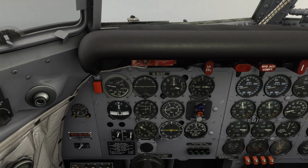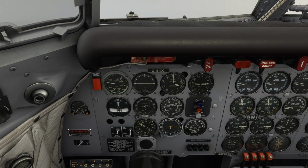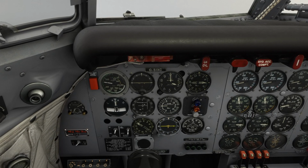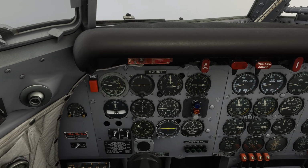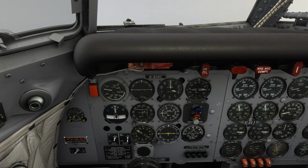Roger, military. This will put us out to the east, and as I say, we can then turn inbound to join the loc. Report Boundary, there's no calm, 1275.